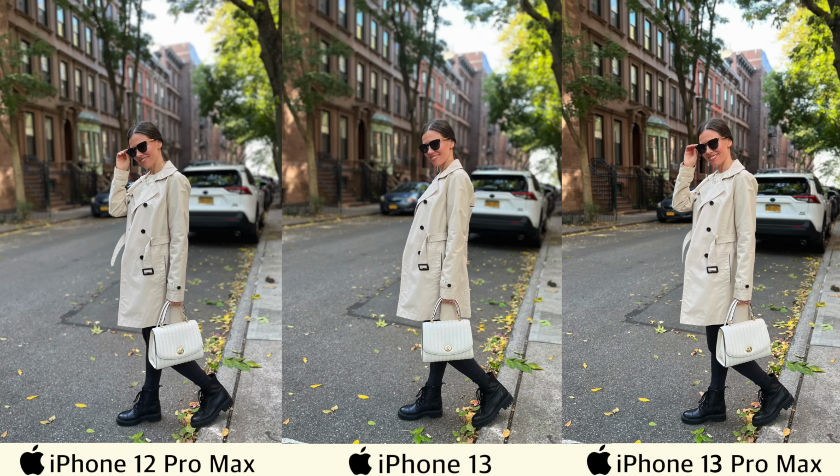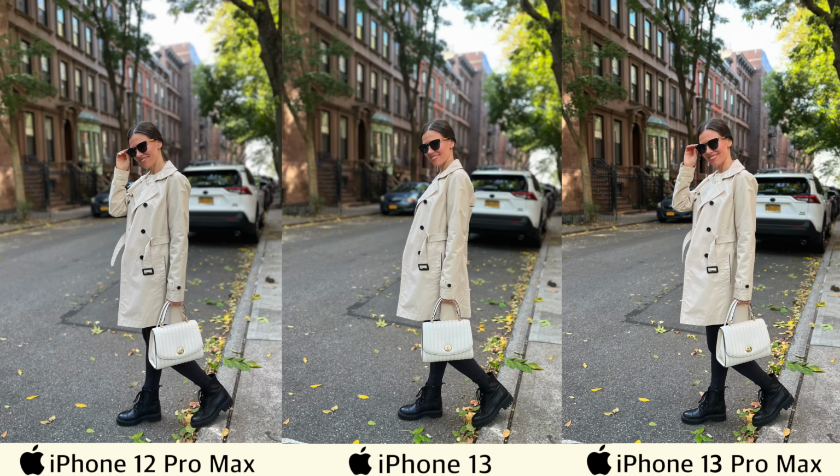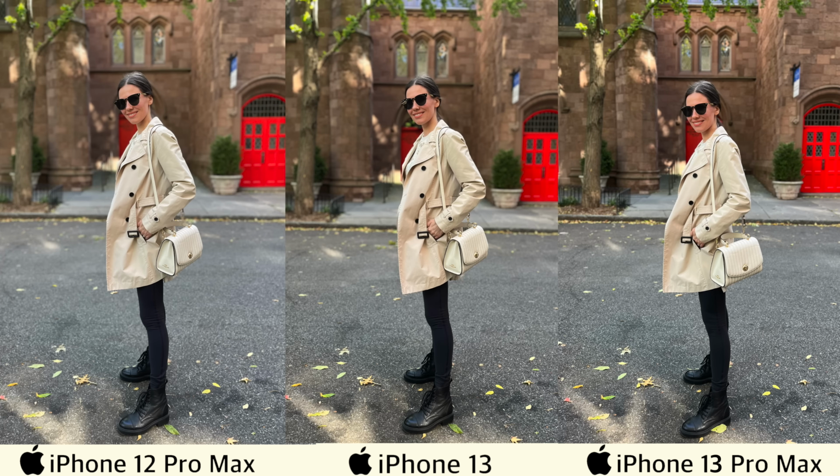Moving on to the next three portraits, and here I want to talk about how good these phones are when it comes to separating the subject from the background. And as you can see, we have some minor flaws in these shots, and in this particular example, the iPhone 13 did a better job. But honestly guys, there is no perfect phone, they all screw up sometimes.